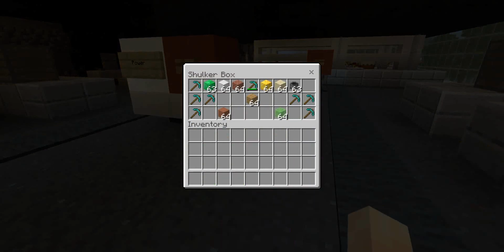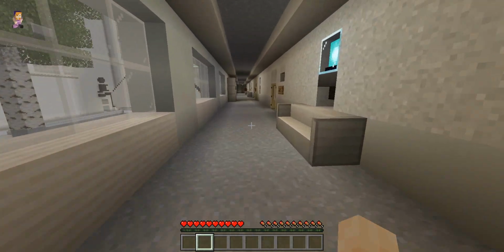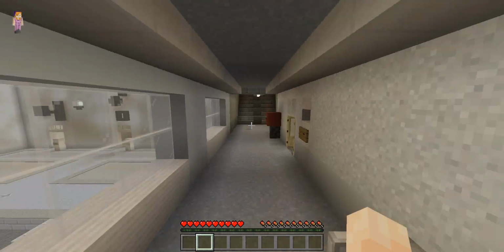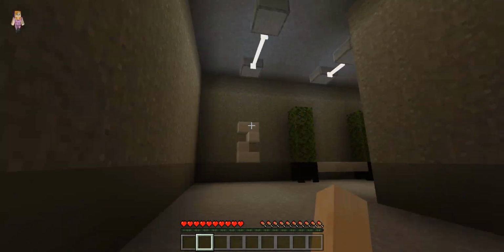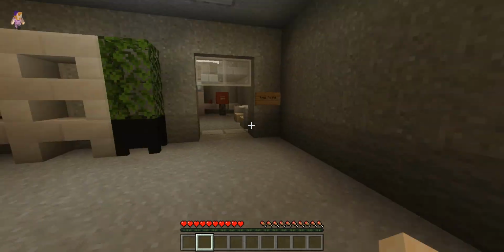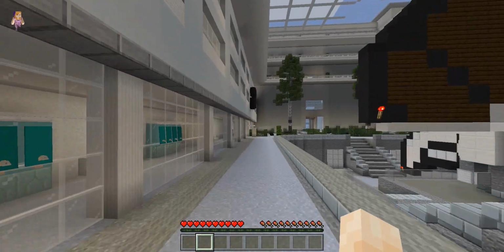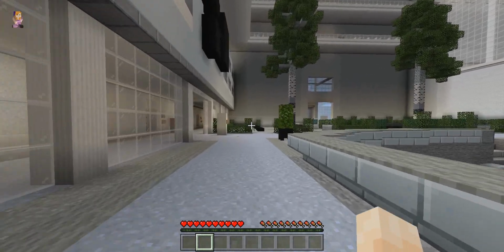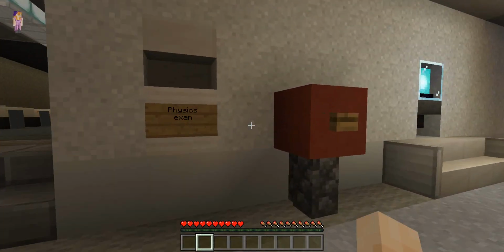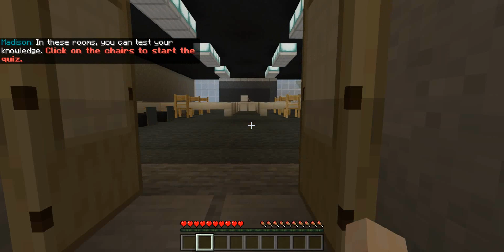I'm done with this. I think I'm gonna go take the quiz and see how much of this I actually retained. Okay, it's quiz time. How much of this can I pass? Physics exam. Wait, what happens if I press the right button? These rooms, you can test your knowledge. Click on the chairs to start the quiz.